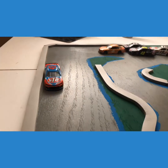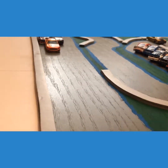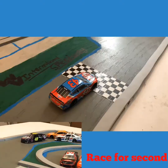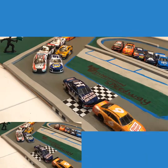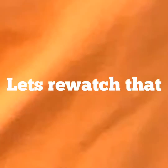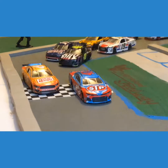Ryan Newman has a tire going down. Bubba Wallace slides coming out of that corner. He cannot make a mistake through this next turn. And watching the battle for second down there. And Bubba Wallace will win his first ever NASCAR Cup Series race. And for the race for second, it's a close one, but it comes down to the line between Jimmy Johnson and Martin Truex Jr.